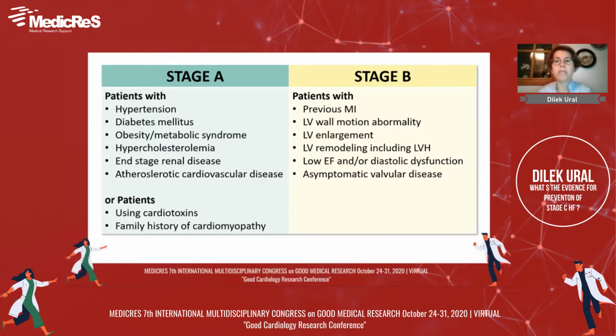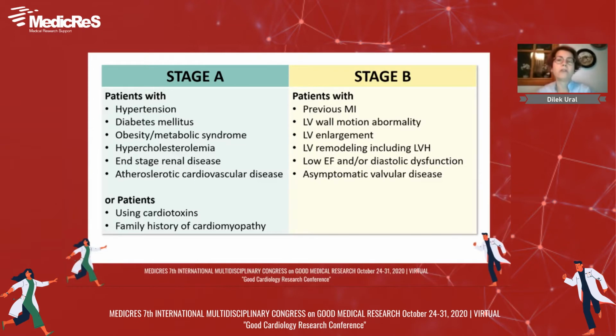And the stage B group consists mainly of patients with a previous MI, established left ventricular wall motion abnormalities, systolic or diastolic heart failure, left ventricular enlargement, and those having valvular heart disease.